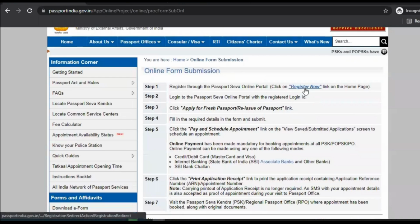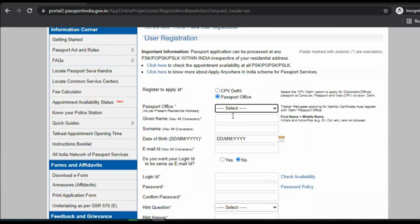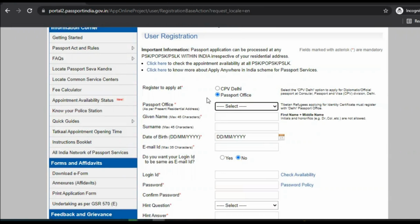So just select register now. This is for a new user registration. Let's say I'm a new user and I want to register myself into the passport portal. If you're already a registered user, then no problem. You can go ahead and log in with your credentials and start the same application form that you're seeing right now.